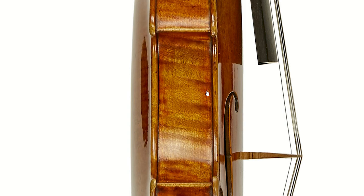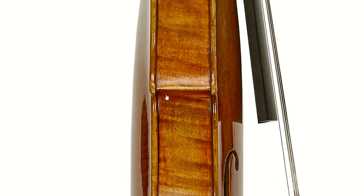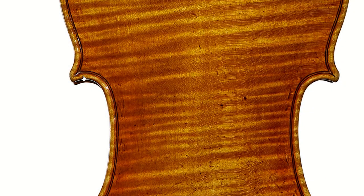So it's sort of a beautiful orange-brown kind of color. There's not a lot of original varnish left. Usually you get a little bit in the ribs here, and you'll also get some on the back of the instrument. So sometimes you get a little bit of original varnish right here and through here. But it's beautifully made.